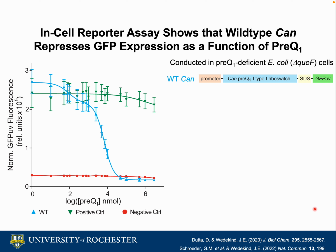To answer these questions, I used an in-cell reporter assay that our lab has used previously, where we design a plasmid where we place the riboswitch in the 5' leader sequence of a GFP protein. We transform this plasmid into QF knockout E. coli cells, which are preQ1 deficient, and conduct all of our experiments in a minimal media that has no preQ1 in it. Over the course of the experiment, I will add preQ1 to the media, which is shown here on the x-axis, and monitor GFP fluorescence, which is shown on my y-axis.